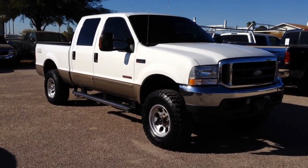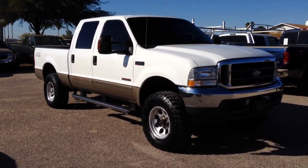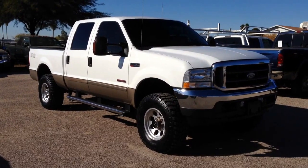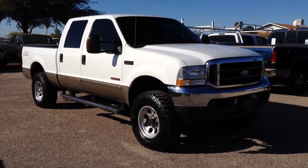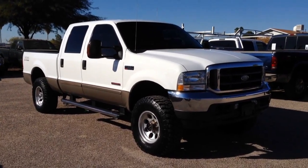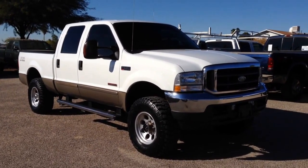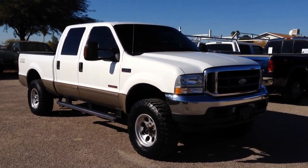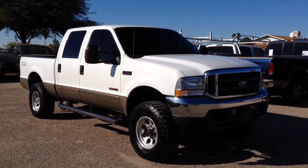We're selling this truck as a 2004 Ford F250 Crew Cab Short Bed. It is a 6.0 turbo diesel. It's four-wheel drive. It's also a Lariat, which is leather, and it's got the FX4 off-road suspension package, which is basically Rancho suspension put on at the factory, although at this point it's probably already been changed out once. It's got a nice lift on it, beautiful set of tires on it.